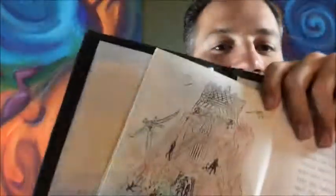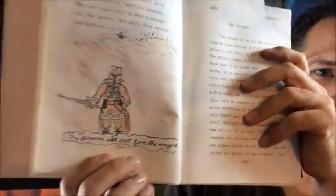Oh, so here we got a dinosaur attacking a castle. What else we got? This is our main hero Car setting off on some sort of journey. I don't know. I'm not going to read this whole book. I'll have to reread it. I'm sure it's good for a good laugh here.